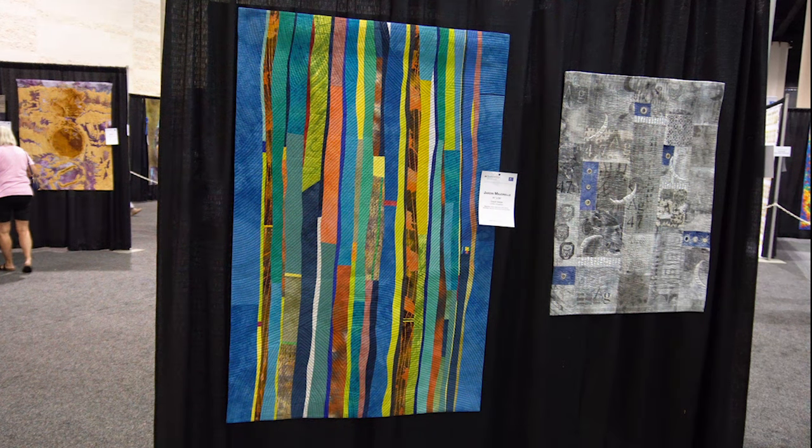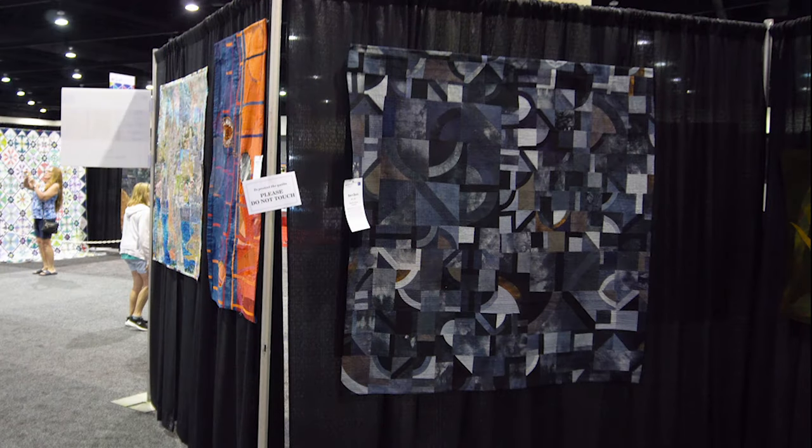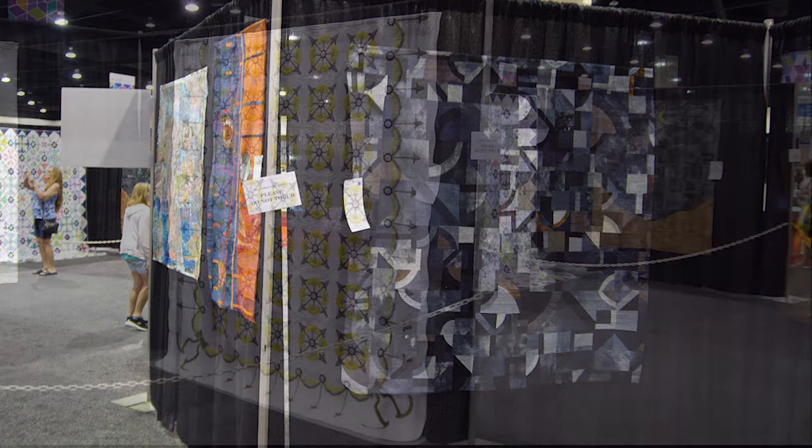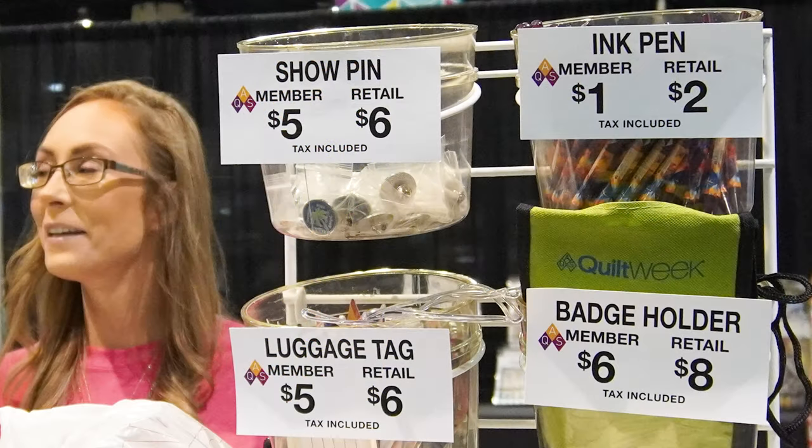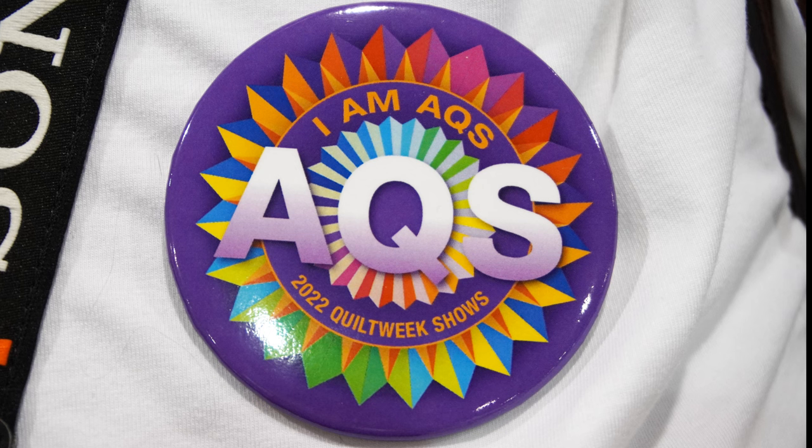I know we don't get to see all of the quilts in close-up detail, but I tried to take as many videos and pictures as possible and as many close-ups as possible, and where I do have detail and that kind of information, I'm going to talk over some of the pictures to let you know who made them, what techniques were used, some of the award winners that were at the show, and what kinds of awards they won. So stick around, stay with us.